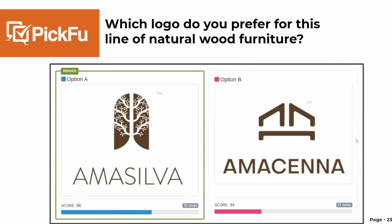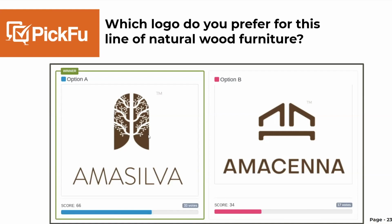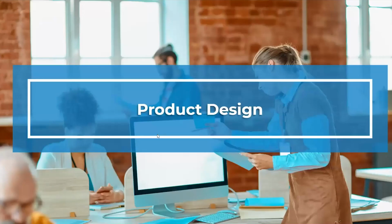This is a really good example that I like here. This is an individual testing between 2 different versions of a logo for a natural line of wood furniture. What's really interesting about this poll is that if someone had just sent me option B, I'd say, this is a pretty good logo, right? It's clean, it looks good. But for the natural line of wood furniture, the detailed feedback from the PickFu poll said that they liked the text because it was thinner and looked more elegant, but they also really liked that it was a tree and it was much more clear versus this logo. What is this? Is this a house? Is it a bed? Small changes like this really can make a big difference down the road, and you can find out very quickly.